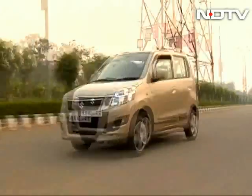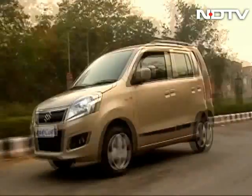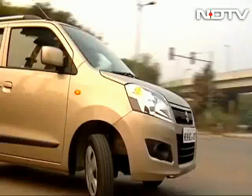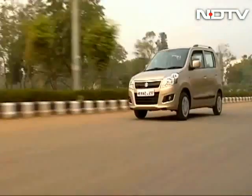On the move, the WagonR is zippy and maneuverable, but the car is still very much only a city runabout and fills that need efficiently. Handling at higher speeds is not great, but then that's always been the chink in its armor.